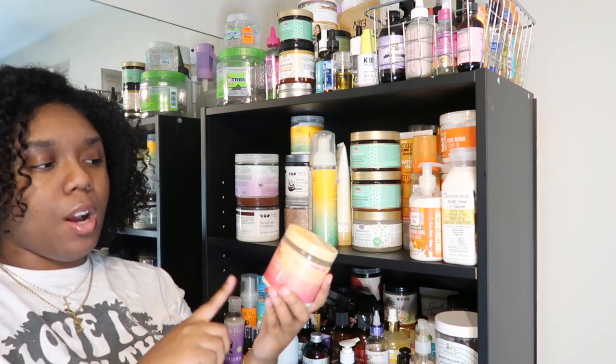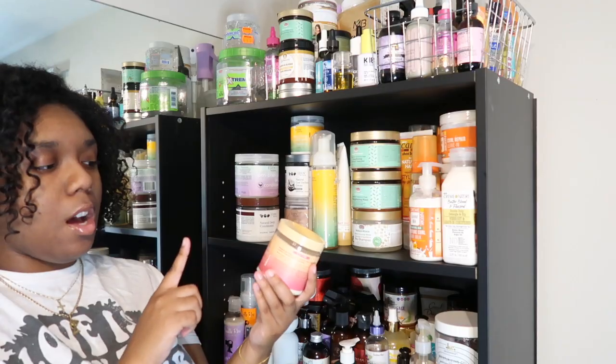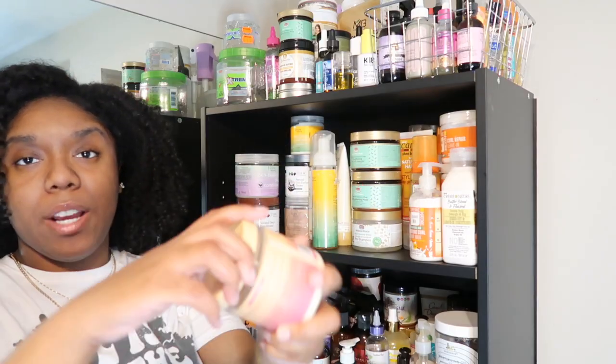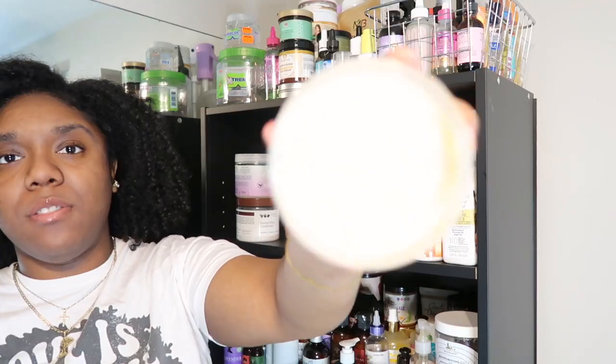And then I also have a product from one of Eden's discontinued lines. This is the hydration custard from the Hibiscus Honey collection. I've never tried this one either. It's literally brand spanking new, y'all. You can't even see it, but girl, I have never used this product.